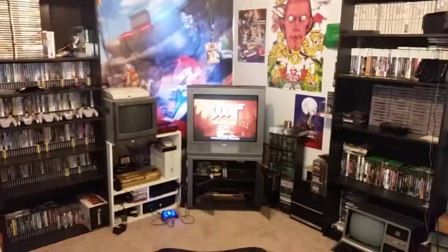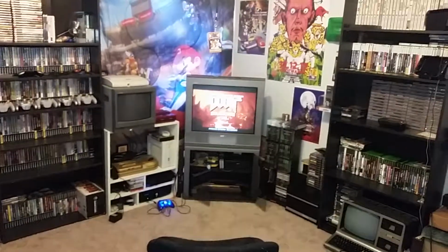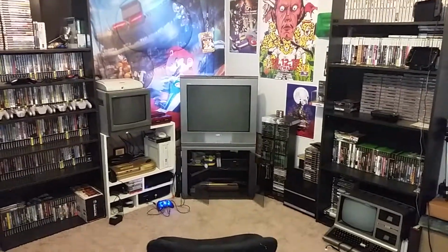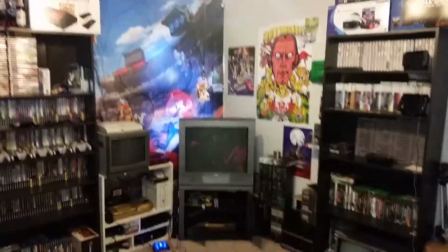It's an ever-evolving creature. I'm starting to run out of space. The wife wants to put a futon in here somewhere, and I have absolutely no idea what I'm going to get rid of to put a futon in here. So, here you go, guys. Just an updated game room collection here.